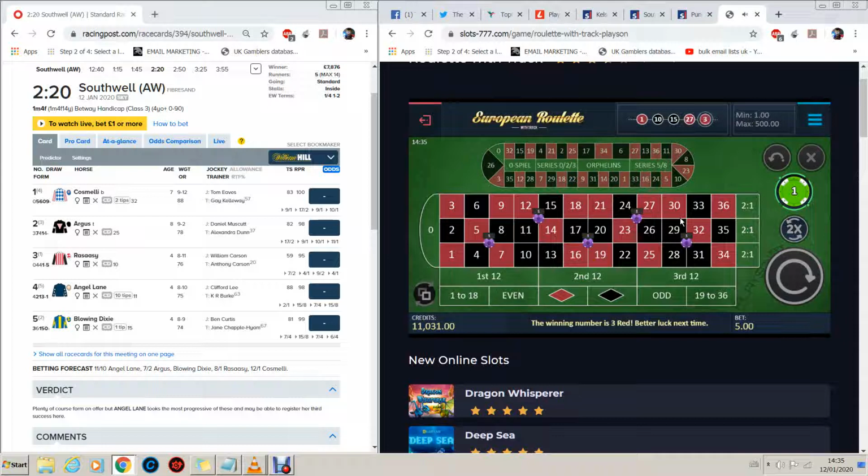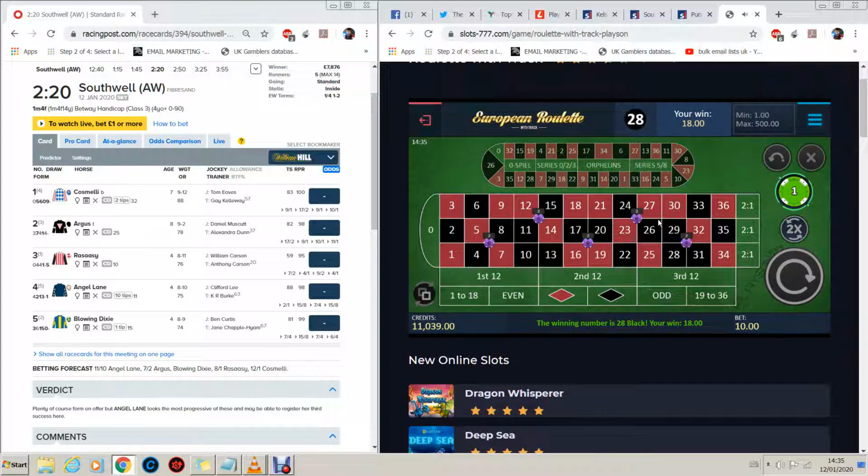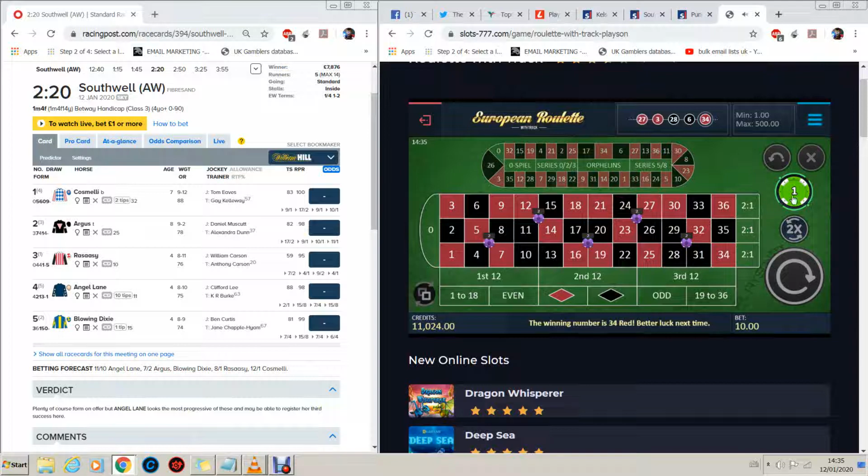3 red. It doesn't take long. Double the stakes again. 28 black. That's a win. Start again at 1. 1, 2, 3, 4. Oops. 4, 5. 6 black. That's a miss. Double stakes. Into £2 per square. 34 red. It's taking it now. Into £3 per square.